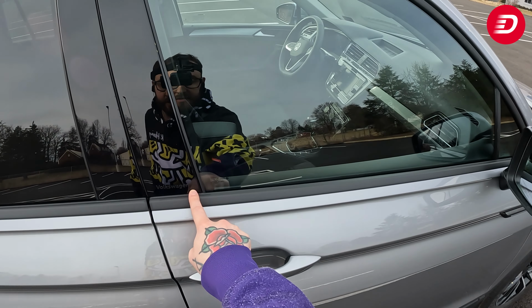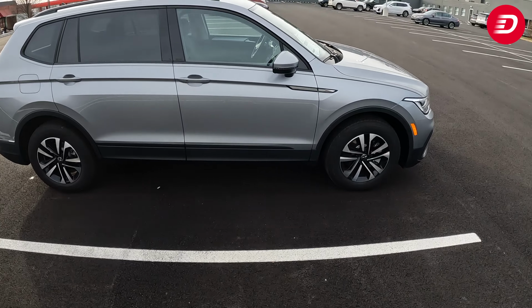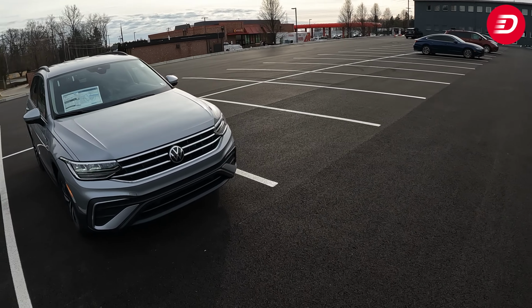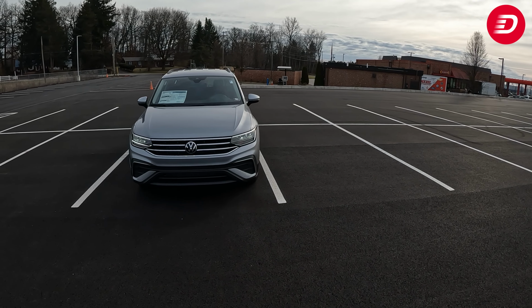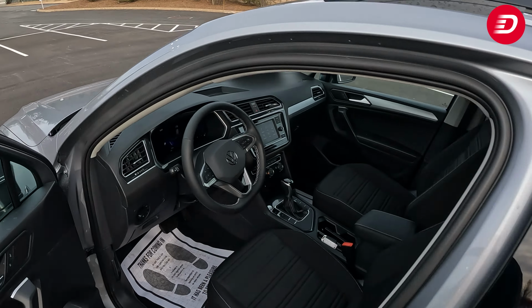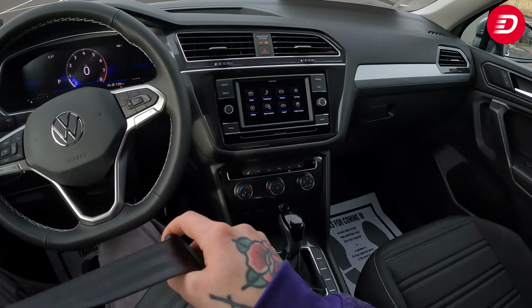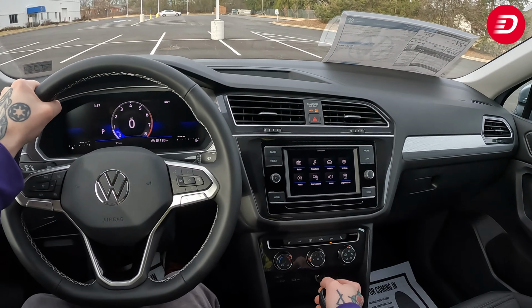Subtle Volkswagen details here, like on the GTI I pointed out. Very cool. Got those headlights on. Look at that front end of the 24 Tiguan. Very beautiful styling. So let's hop in, take her for a little drive, see how it goes. Okay, buckle up. Safety first when driving. Let's take this baby out.